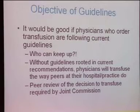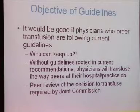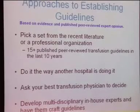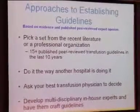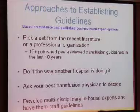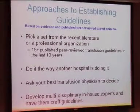And also remember that Joint Commission requires that you have a good peer review system for your transfusion decisions. Can't really do that unless you kind of have some guidelines about what is and isn't an indicated transfusion. So how do you get guidelines if you've never had them before? Well, first thing you want to do is you want to really talk turkey about whether you're going to practice the herd phenomenon or whether you're going to start to move to evidence-based decision making for transfusion.